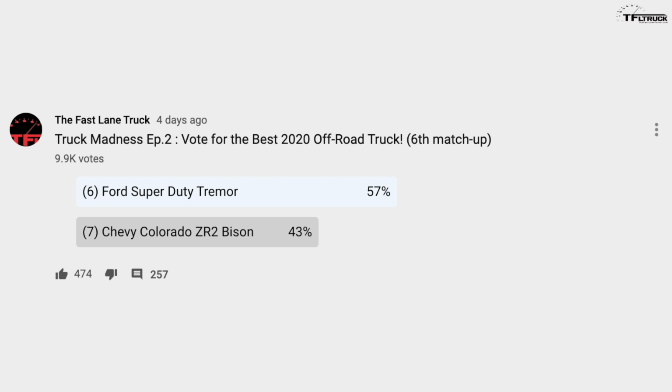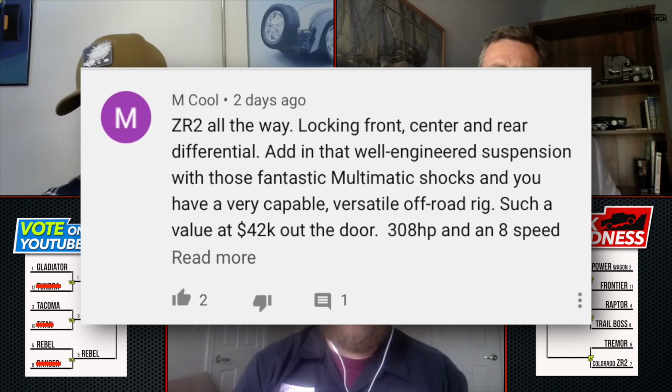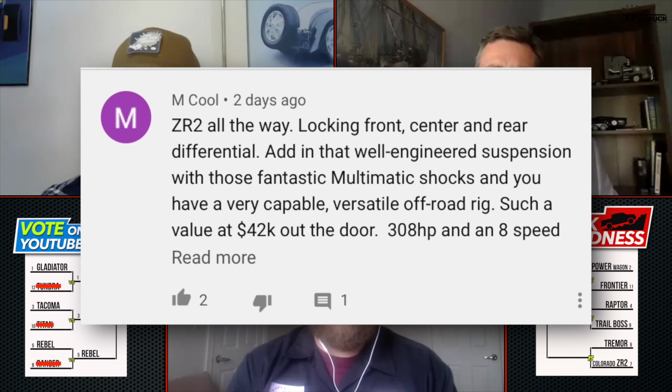So the Tremor takes this one with 57% of the vote. This is as close as we've gotten in the Truck Madness competition. So guys, what are people saying? Can I just read this one from M. Cool, who said, "The ZR2 all the way with its locking front, center, and rear diff. Add that to a well-engineered suspension with those fantastic Multimatic shocks, and you've got a very capable, versatile off-road rig. Such a value at $42,000 out the door. That is definitely not the Bison. With 308 horsepower and an 8-speed automatic."